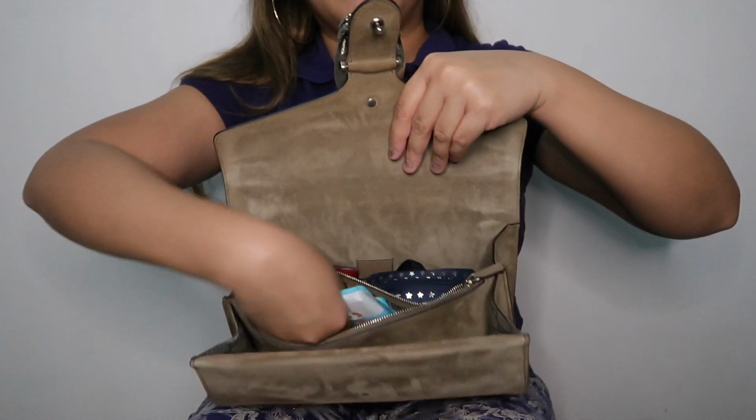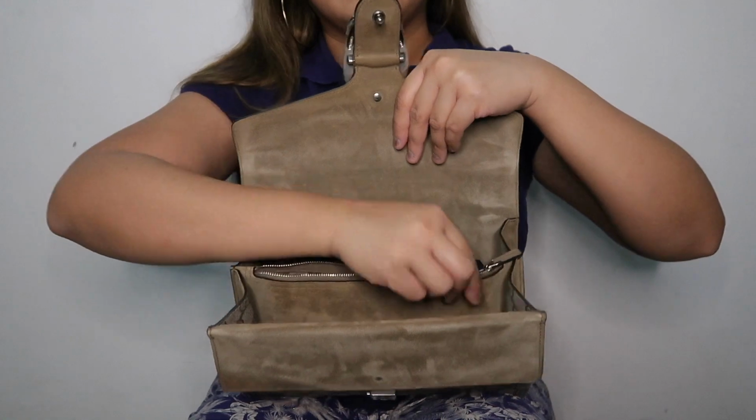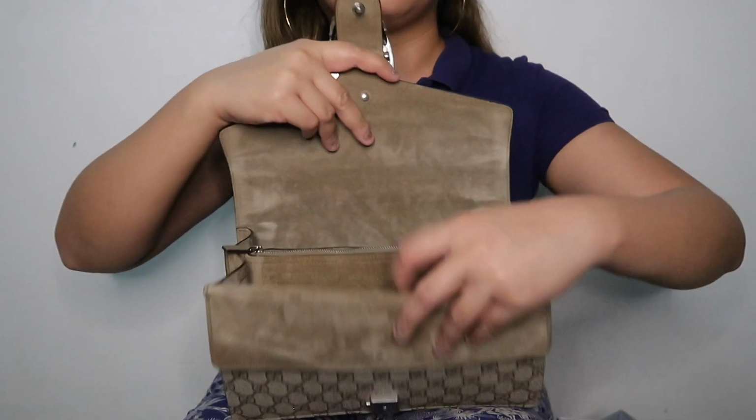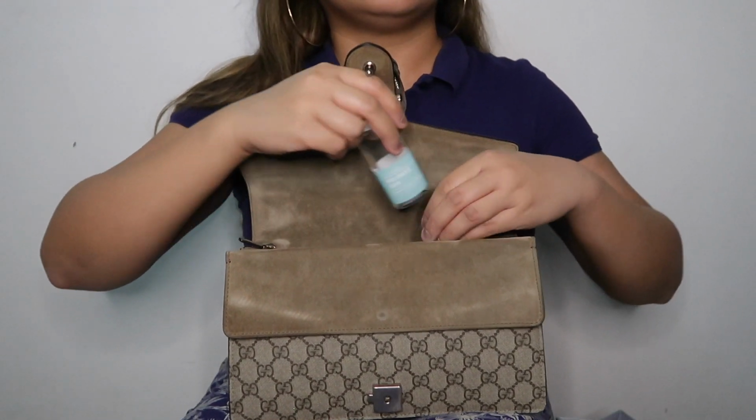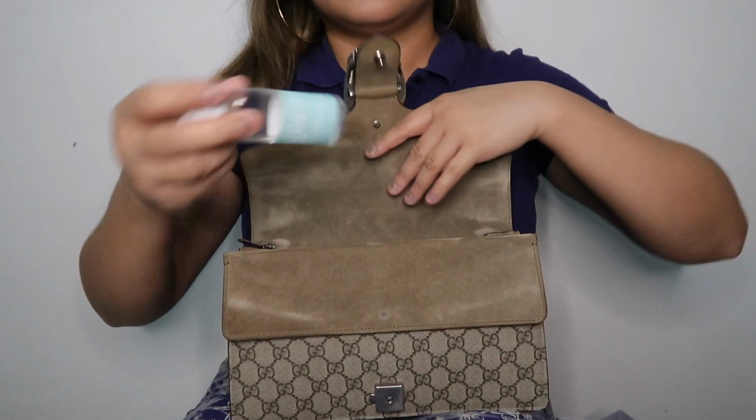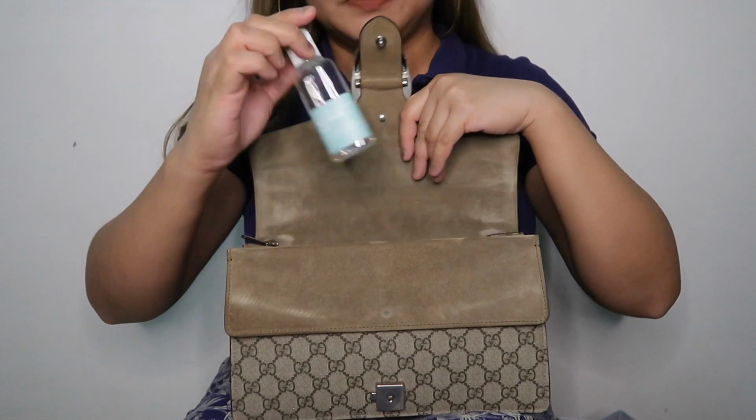So, ayan, dapat may wet wipes tayo. So, diyan ko nilalagay sa gitna. And then next, dito na tayo sa harap. Wala pa tayong nalalagay sa harap. So, that part, actually, it depends on what I want to bring. So, this one, I have a sanitizer.